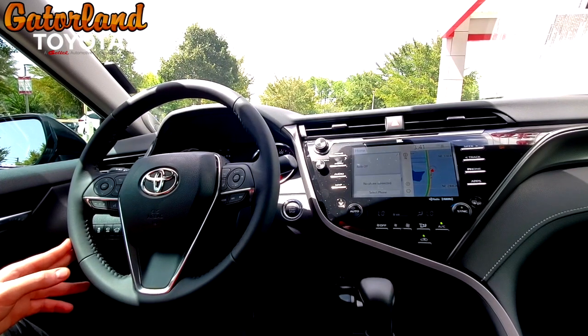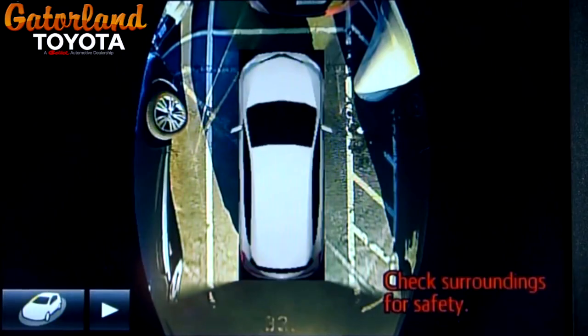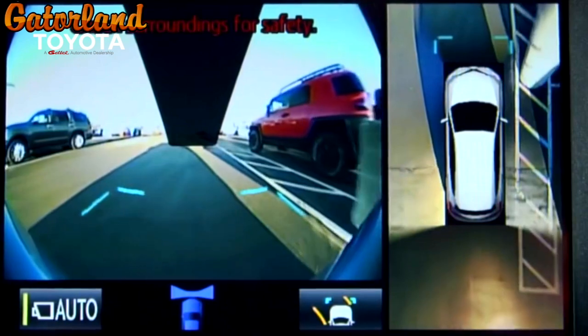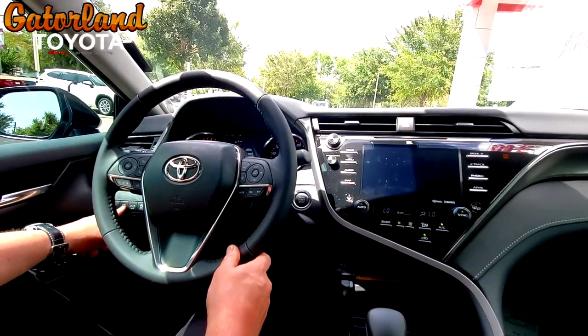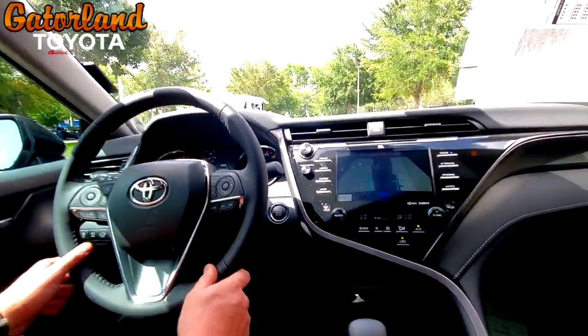You can also have that same view while driving. Put the vehicle in drive, press that same button, and you'll have that same view. That way you can get through tight corners and see where you're going. If you press the button a second time, you can see the sides of the vehicle.